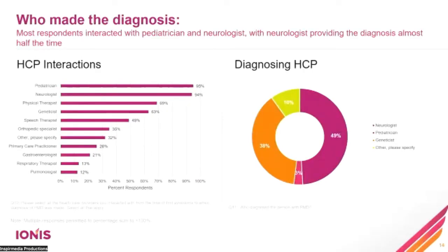On the path to diagnosis, we found that 95% of participants interacted with a pediatrician and a neurologist, with neurologists providing the diagnosis of PMD in about 49% of cases, and 38% of diagnoses were actually provided by the geneticists.